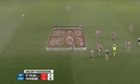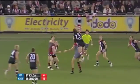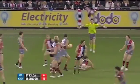Is it too harsh, the 50 for that, Brian? Well, 50 metres is the rule. We don't have a 20-metre rule or a 10-metre rule, Richo, so get used to it. Well, I want one. Let's get a 20-metre in.